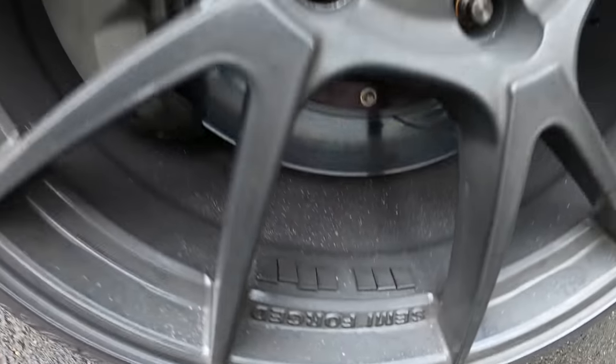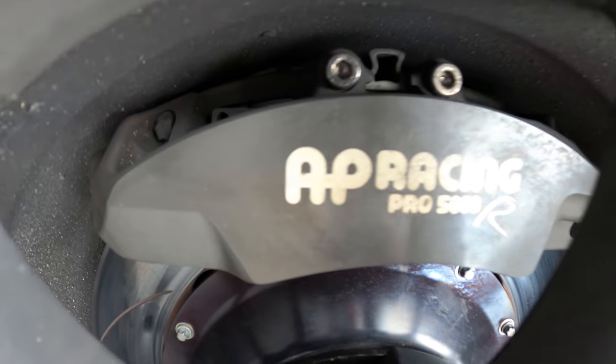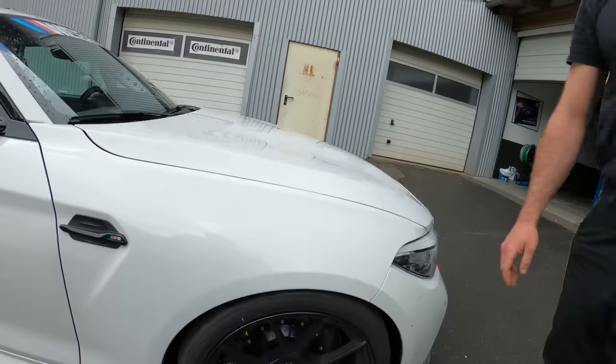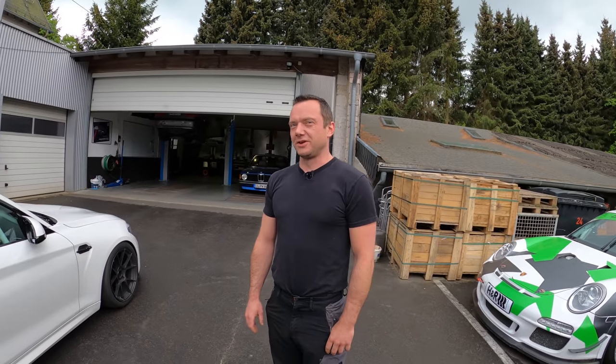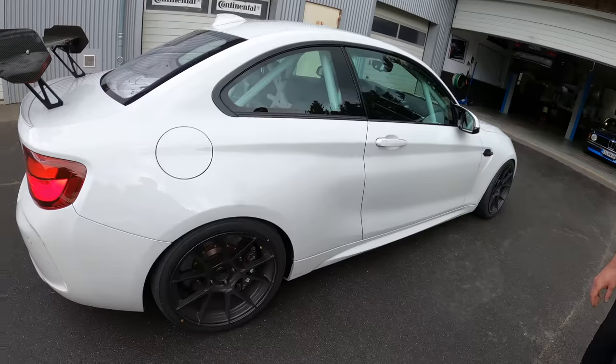What we see behind these wheels is a 378mm AP Pro 5000R brake kit, which allows us to stop way sooner than everyone else. When the tires are warm, though. Yeah, when they are warm. I think in Schwedenkreuz into Arenberg they were not completely warm. The track was still a bit cold, the tires were a bit cold, but you'll see it in the video, it felt pretty interesting.